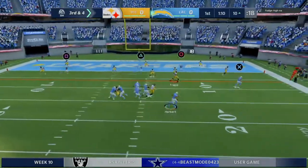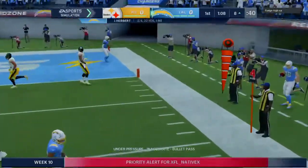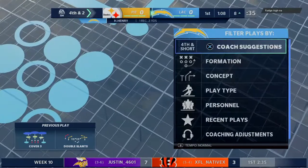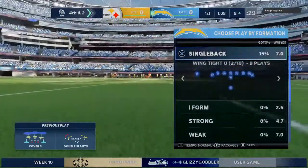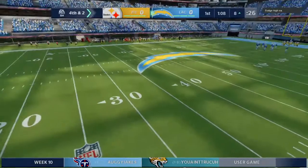Out of the gun, Herbert sliding out of the pocket. That's complete right around the 8. 2 yards is all they'll get on the completion. It's 4th down. That was a nice throw out there to the flat, but they defended that pretty well. The hope is to go ahead and put it on him so he can turn and get upfield and gain additional yardage. There just wasn't anywhere to go on that play.